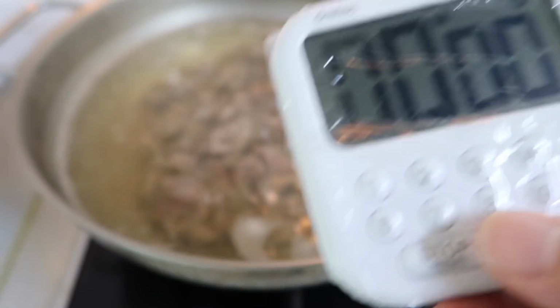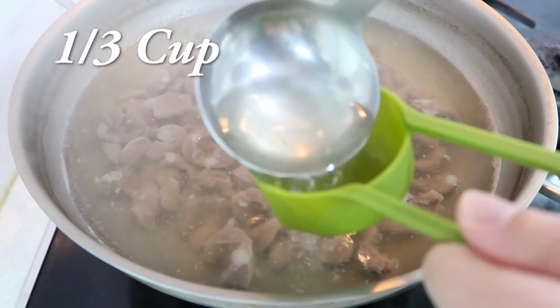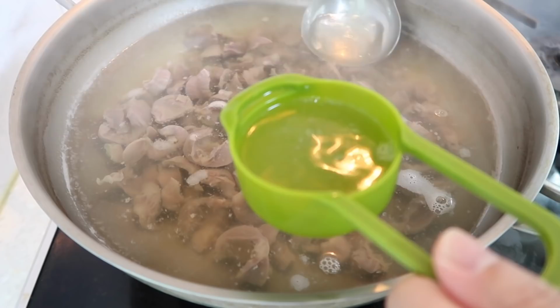Long time ago, I used to wait till the end, but now I clean as I go. I'm reforming. All right, that's 30 minutes, y'all. Now, important thing, we're gonna save 1/3 cup of this broth. This broth is actually pretty good. You can take a sip.